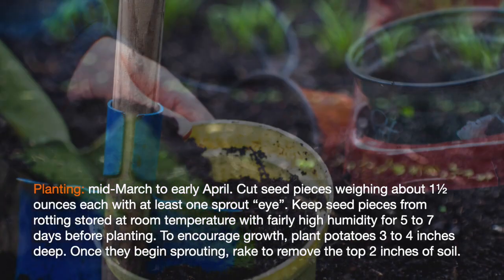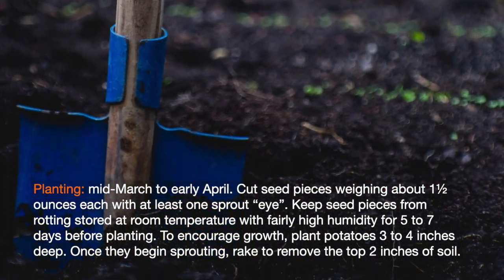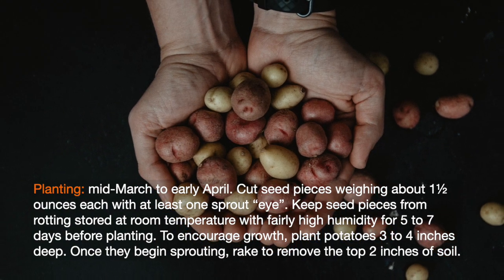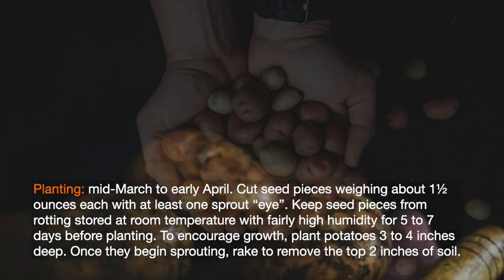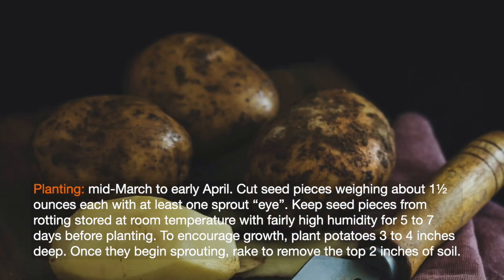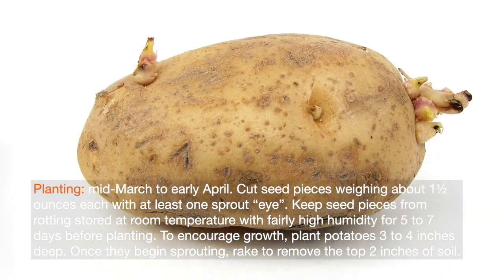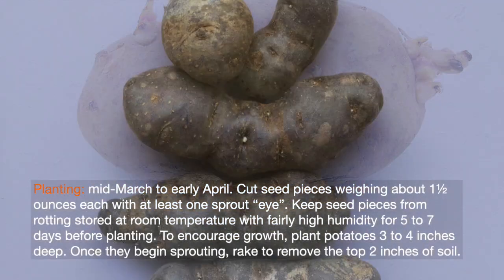Potatoes can be planted usually in mid-March to early April. After getting seed potatoes from a garden center, cut them into seed pieces, weighing about 1.5 ounces each. Each seed piece must contain at least one sprout eye.